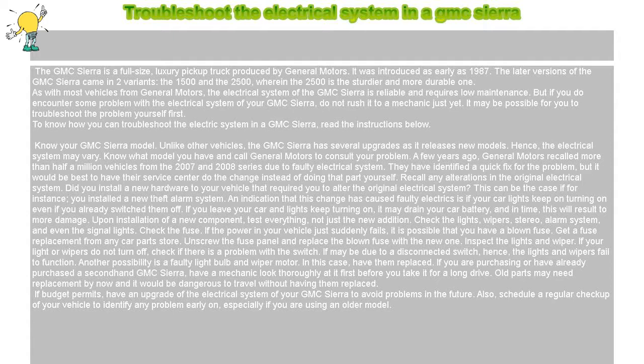A few years ago, General Motors recalled more than 500,000 vehicles from the 2007 and 2008 series due to faulty electrical system. They have identified a quick fix for the problem, but it would be best to have their service center do the change instead of doing that part yourself.